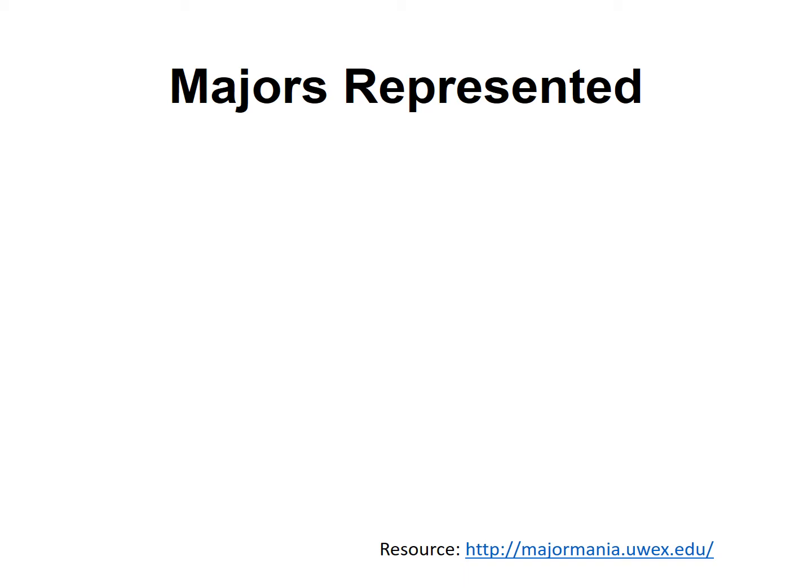Speaking of majors, one of the biggest challenges that I had when I first started as the coordinator for LAT-SMT was figuring out, okay, who are the students that we serve? Which majors are represented in LAT-SMT and which majors are not. And so one of the resources that I used was the Major Mania site. The Major Mania site lists all of the areas of study, and then under those areas of study, majors that are offered at all of the UW schools and WTCS schools, I should say, as well. And so using that resource, I was able to develop a list of areas of study as well as the potential majors of the students that will be in the LAT-SMT program.